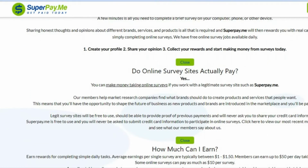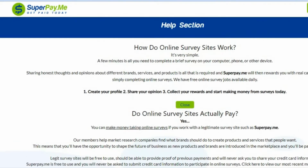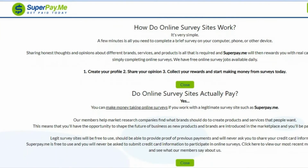And by scrolling down here, we'll see some more things about Superpayme. How do online survey sites work? Well, as you can see here, it's very simple. A few minutes is all you need to complete a brief survey on your computer, phone, or any other device. That's the beauty about Superpayme. You will be able to earn money from any device, whether that be your smartphone or your tablet. And you can get paid to not only do surveys by sharing your thoughts, but as I said earlier, you can get paid to watch movies also.